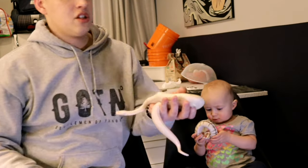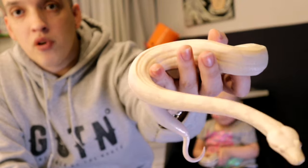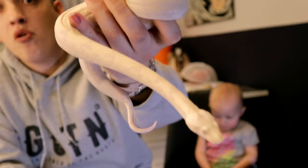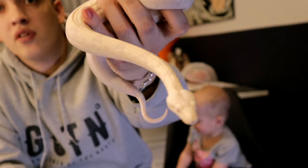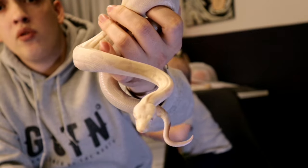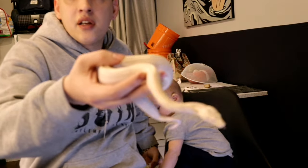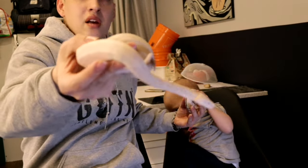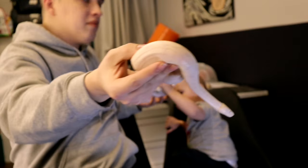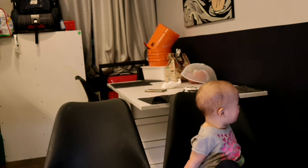Nothing wrong with ball pythons, it's just that when you look at boas, there's just so much more going on. They move more, they're more inquisitive, and they get bigger. When you hold a small ball python, or even when you hold an adult ball python, it's not the same as holding a boa. Okay? Just wait. Just relax.